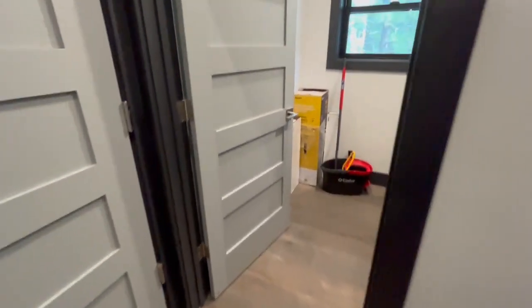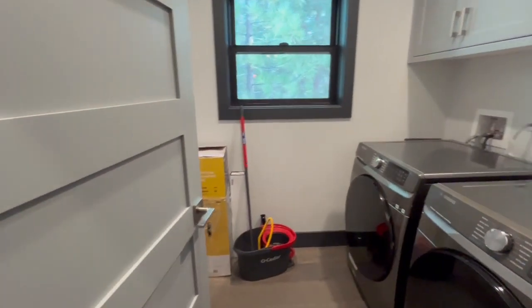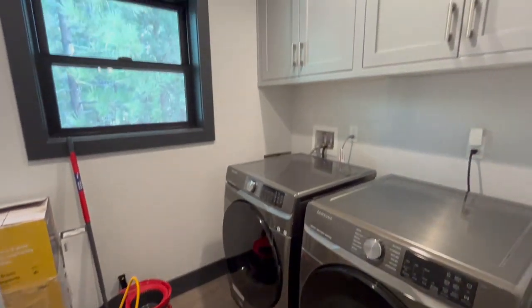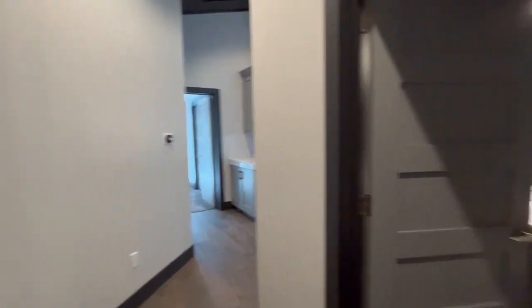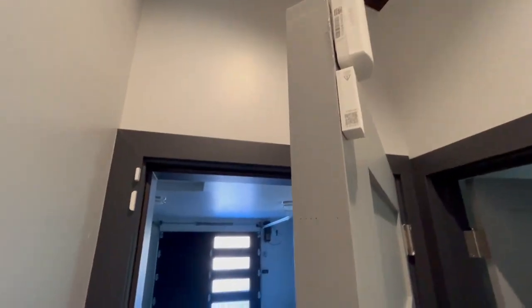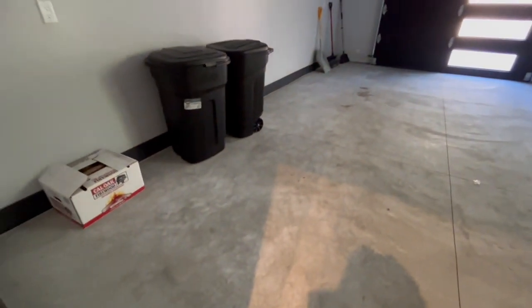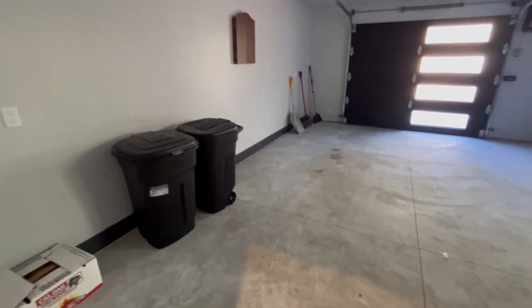And then they'll auto turn off as well. So you have a laundry up here. Newer appliances in here too. And then, so they've got all these, they'll just go off if you open a door.